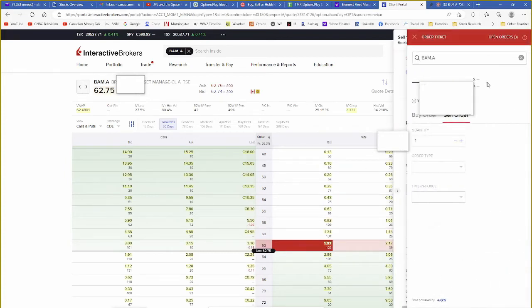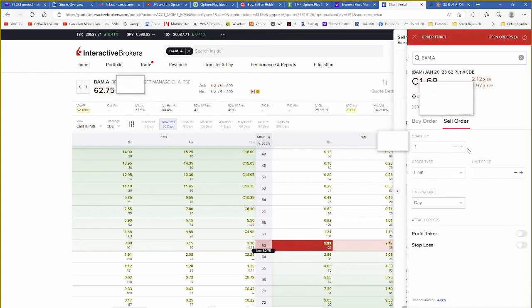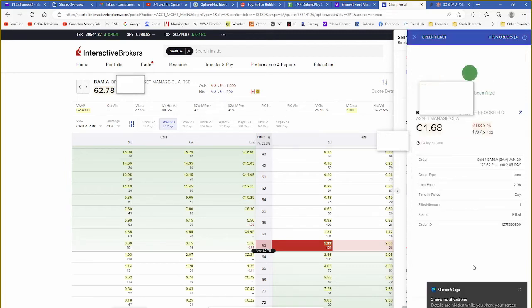Okay, let's see what we get in here. So sell 62. I'm just gonna do one. I don't want to do 12,000, I just want to do 6,200. We'll put in, what, 205? January, yes. And got it right away. All right.